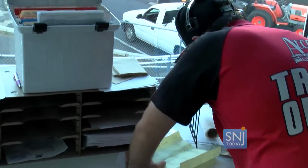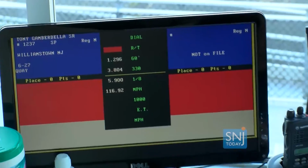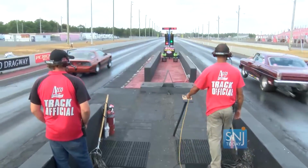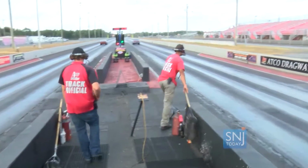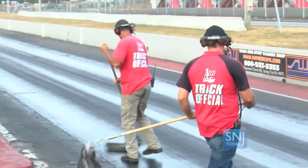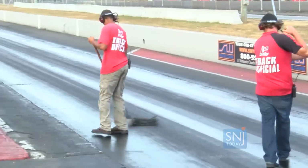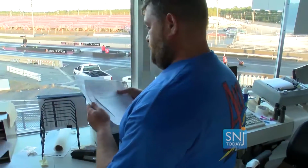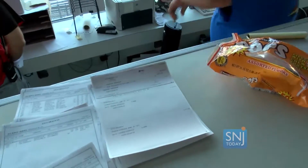They do. The staff itself, NHRA quality. Guys that come here with professional cars even say how great the quality of the track is. June himself, the track prep, it is awesome. For him to take the pride in what he does and make the cars go down the track the way he does, everybody just loves the way it goes, and it's a fast track. Sometimes we feel that it's better than NHRA national event quality.